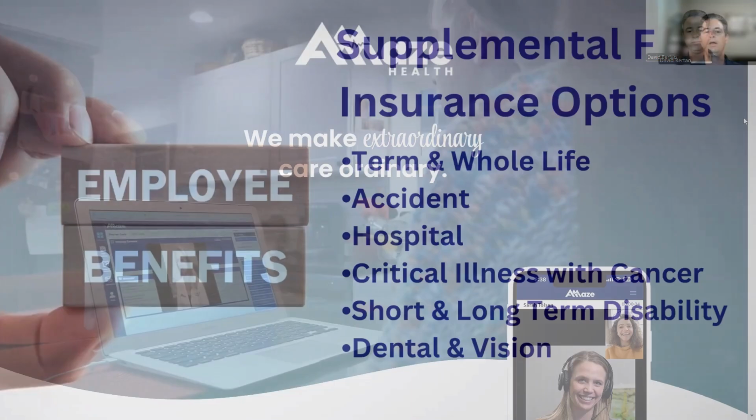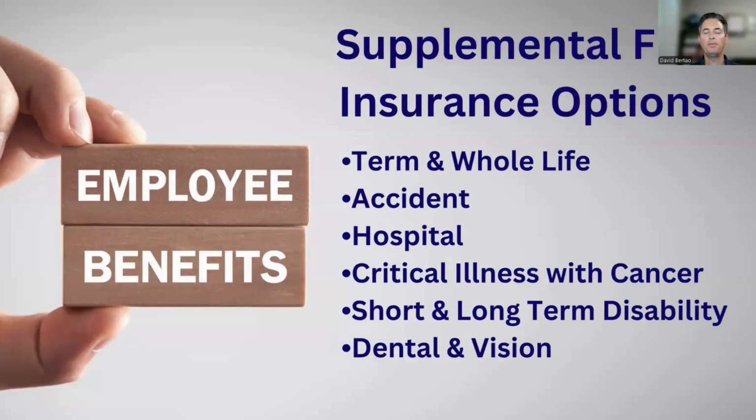I want to talk a little bit more about the supplemental insurance benefits that your employees can get access to with this program. Now, the exact amount of leftover money that each employee will have to spend on insurance benefits is going to fluctuate. Some employees might only be able to get one, maybe two of these. Other employees may have more leftover money. They can get several of them or put more money into one of these.